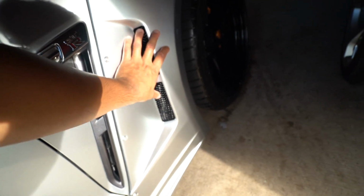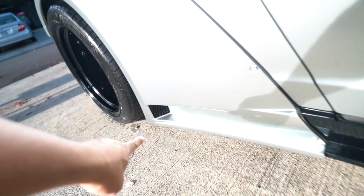We even went ahead and got the mesh grill in over here. I tried to mold it as nicely as possible, so that's a huge plus. Nice mesh grill over there. We got one down there. I also forgot to put one over here and over here, but it's not that bad for now.